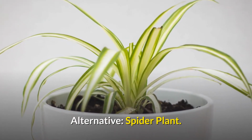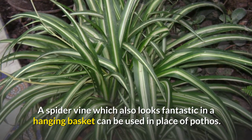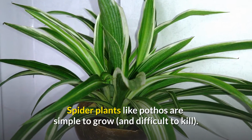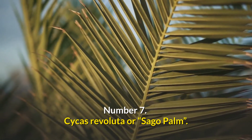Alternative: Spider plant. A spider plant, which also looks fantastic in a hanging basket, can be used in place of pothos. Spider plants like pothos are simple to grow and difficult to kill. Number 7. Cycas revoluta or sago palm.